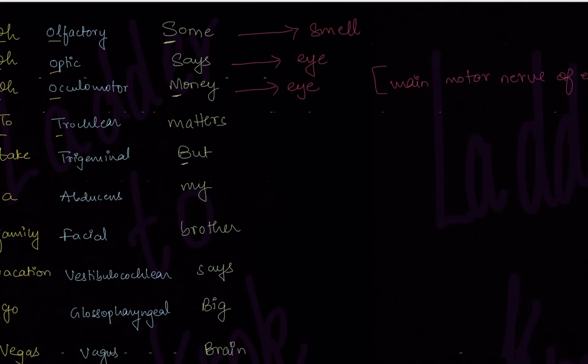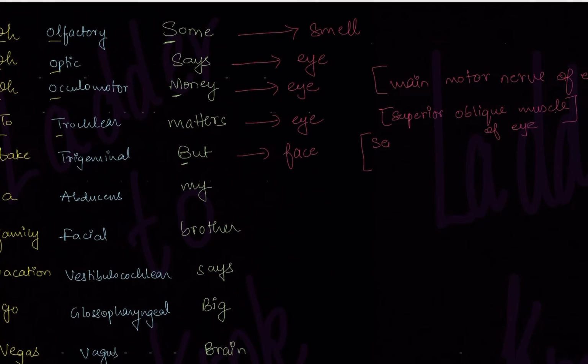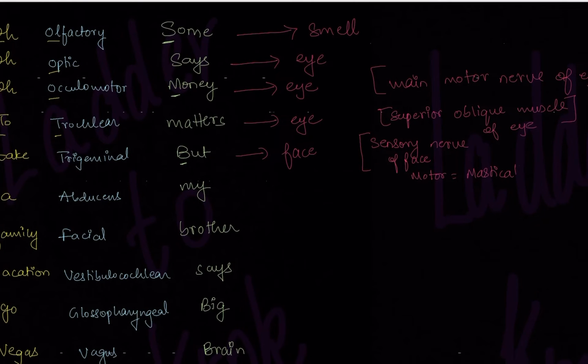T, that is trochlear, is also for the eye. Now this controls the superior oblique muscle of the eye, therefore helping in eye movement. Now trigeminal has sensory and motor functions to the face. It is the main sensory nerve of the face. But as for motor function, it supplies the masticatory muscles. So it is motor for our mastication. Don't get confused, this ends over here.